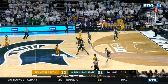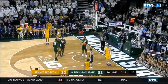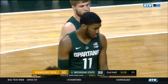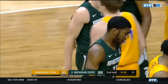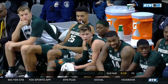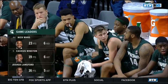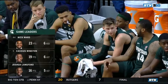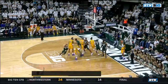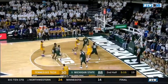Xavier Tillman can't complete the three-point play. And back the other way we go with Clay. Foul before the shot. Ward, Winston, and Langford now getting to enjoy some time over on the bench after that output combined. It's pretty impressive. And here's the thing, the assist totals, again, the ball's moving quicker than the defense can respond, resulting in open looks.